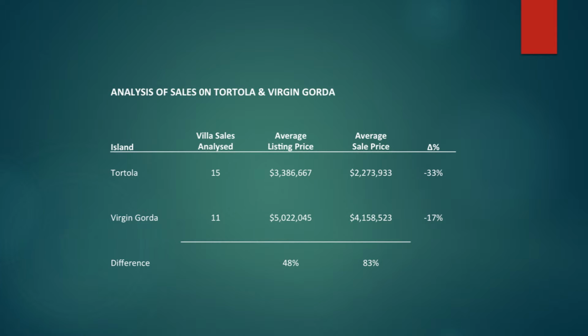What does this mean? Virgin Gorda has always been a separate market, but I think with the recession what we're seeing is it's become a much more distinct market. It's always been known as the island where you've got much more tourism going on, you've got Little Licks Bay, everything that's going on up in North Sound. And I think the pricing there, people recognize that if they put the house on the market, it's going to retain its value probably better than a house in Tortola. All right, next slide.